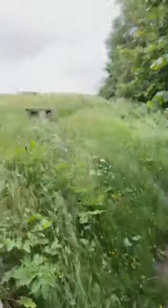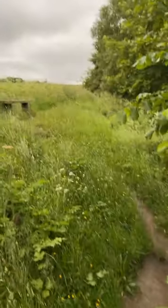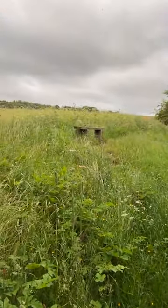Medieval Manor house. That's just taken ages to get here and nearly killed me off. So you can go around the outside here. Little walk, a little nice bench there as well.